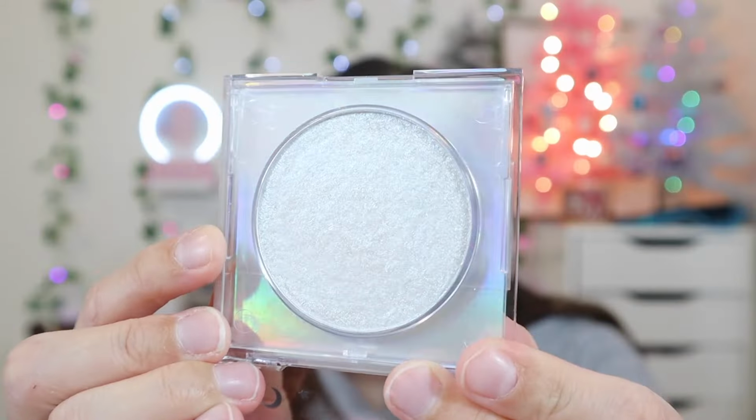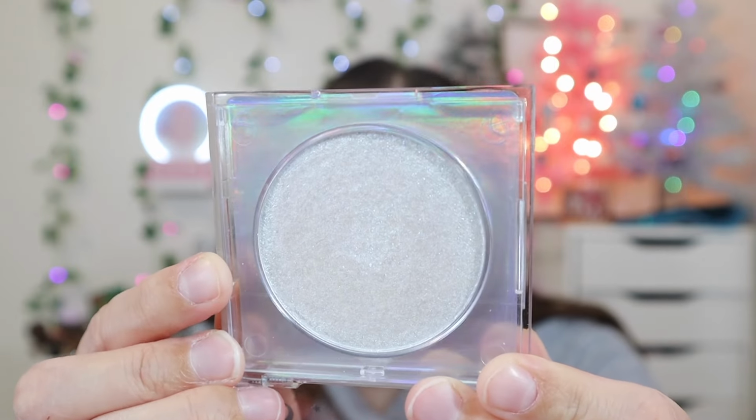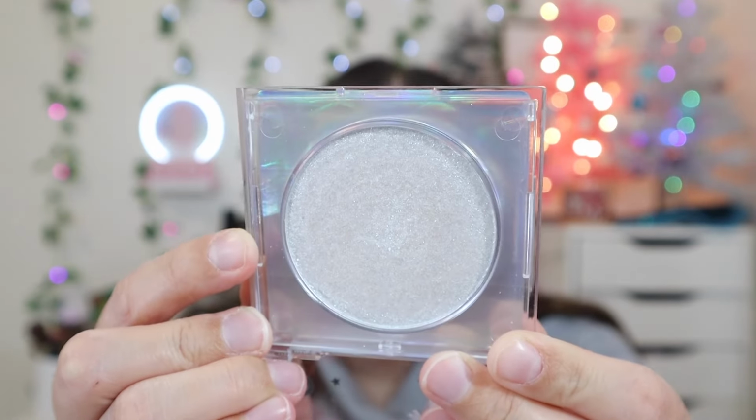And then the other one, which is probably my favorite, is Ghosting You. It does say here on the back that these are holographic highlighters, and this one has more of a blue shift to it. It is just so beautiful. And Profusion has done a really great job with their highlights.